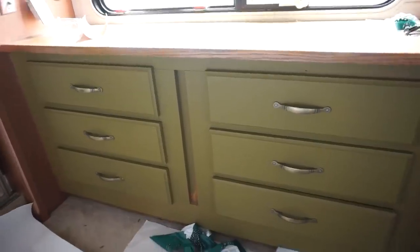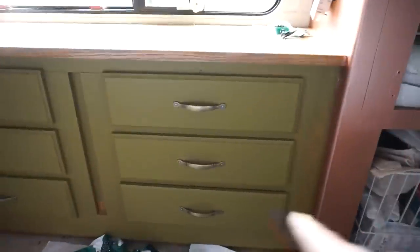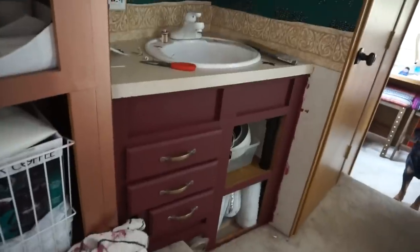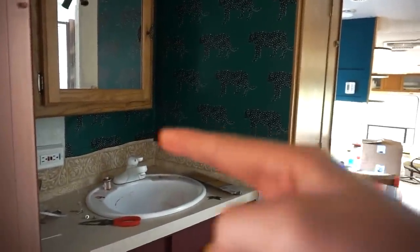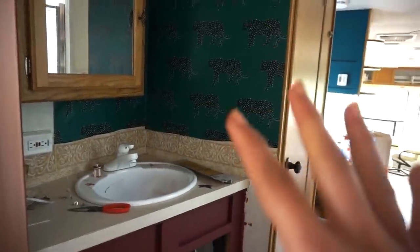The dresser is also green, don't mind down there, I have to do another coat right there. I just wanted to shove the drawers in for the sake of the video. And there is the outcome of the purple vanity with the cute funky wallpaper, and then up to about right there is where we're gonna do tile backsplash.